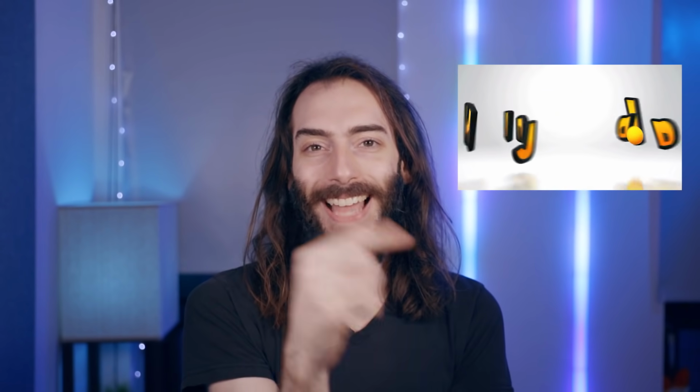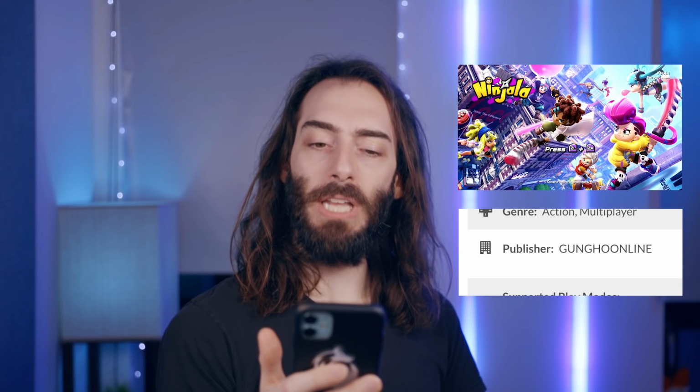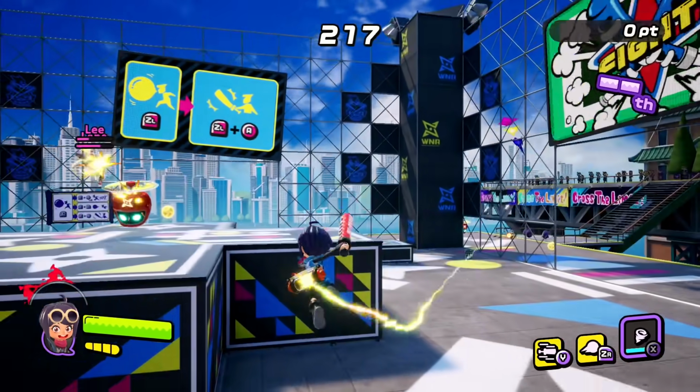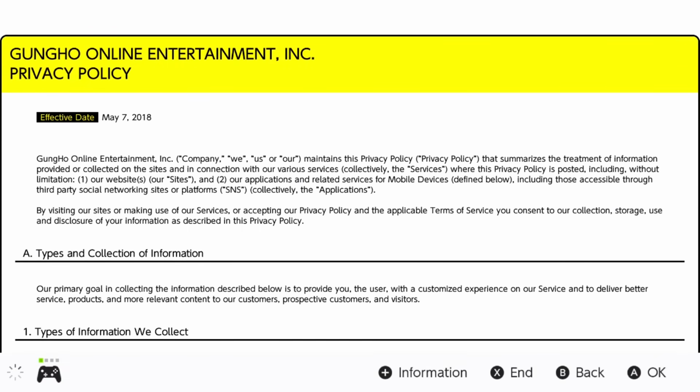Ninjalah was announced in the last Nintendo Direct Mini back in March. It's a Splatoon-esque free-to-play online multiplayer game by Gung Ho Online. It doesn't even require Nintendo Switch Online to play. All it costs is a complete read-through of their terms of service, and then their privacy policy.